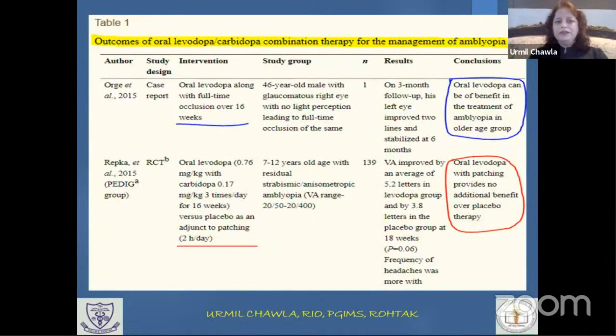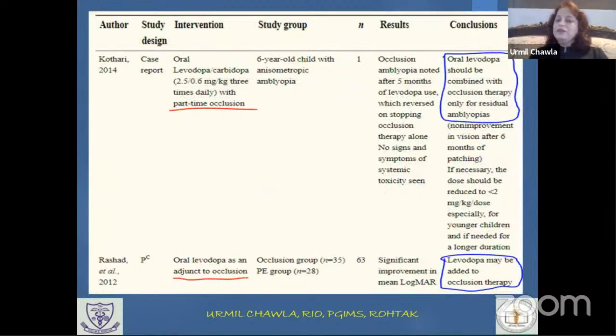There are a number of other studies. Ojha et al. in 2015 concluded that oral levodopa can be of benefit in the treatment of amblyopia in older age group patients. Repka et al. said that oral levodopa with patching provides no additional benefit over the placebo therapy. Kothari et al. said that oral levodopa should be combined with occlusion therapy only for residual amblyopias. Rashad et al. concluded that levodopa may be added to the occlusion therapy for good result.